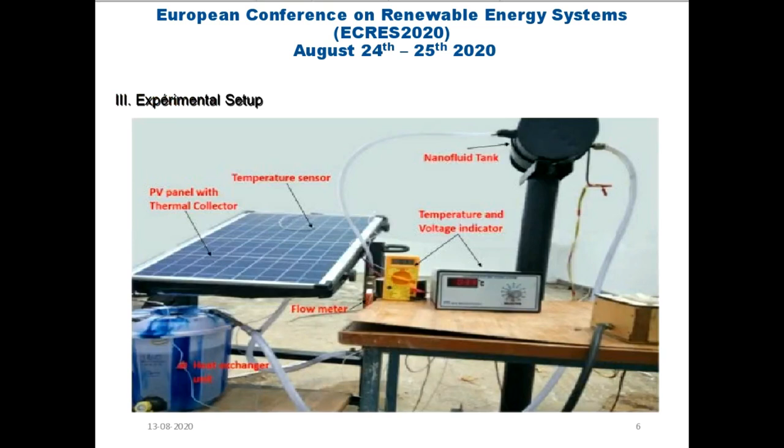So here I am using the PV module. Under the PV module, I am using the thermal collector. In this thermal collector, I am circulating the heat exchanger fluid, that is, water stored in this tank. So that water or the nanofluid is circulated in the thermal collector.